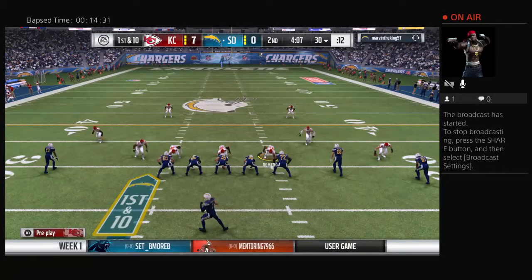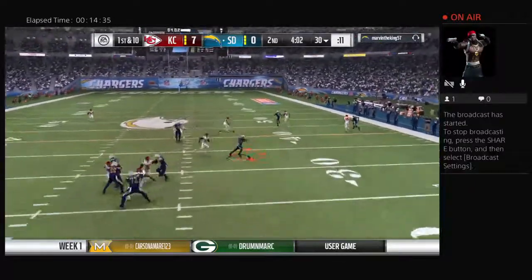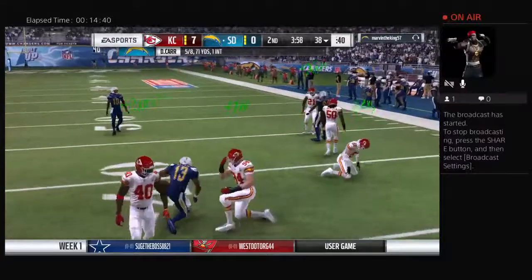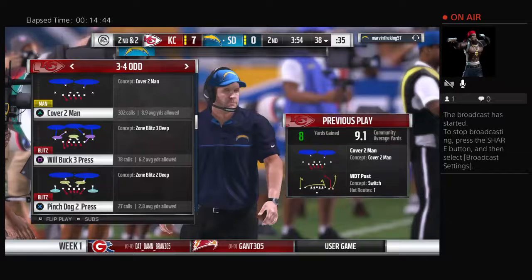Throwing on 1st down is Carr. Allen's got it over the middle. And he'll be brought down shy of the 40 at the 38-yard line. A good pickup there. 8 yards on the 1st down completion.